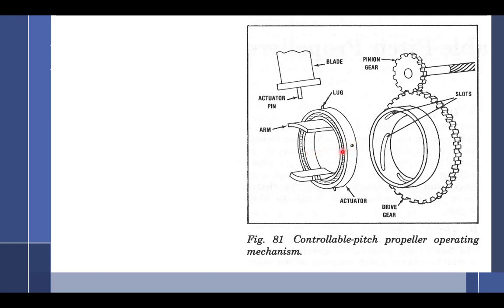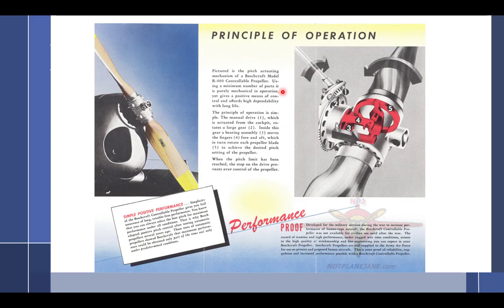So this part's stationary, bearing, inner race. So this is allowed to move. It's spinning around with the propeller, which is then actuator pin set inside of the actuator arm. That looks like it's in the middle, but that wouldn't work. So as it moves forward, it's going to change the blades back and forth. There we go. I think that's kind of cool.